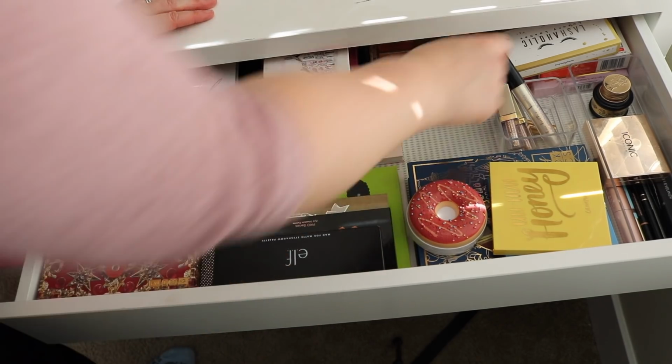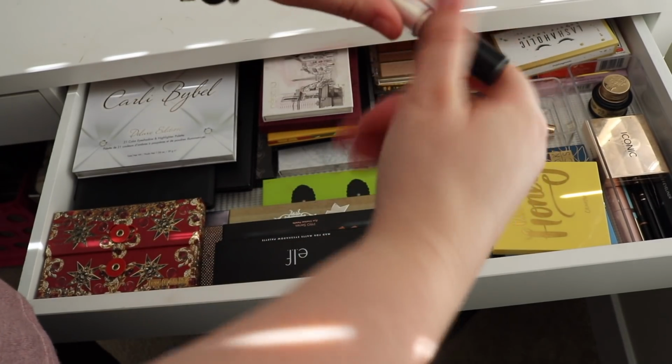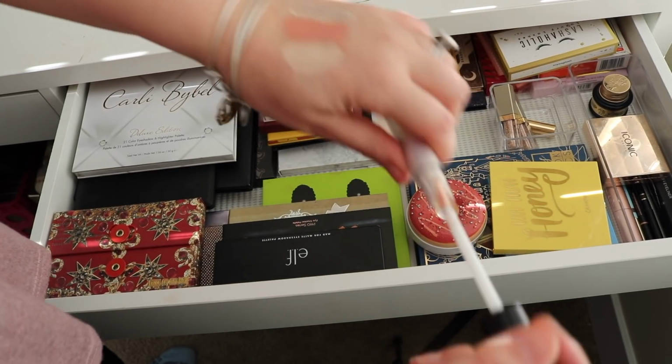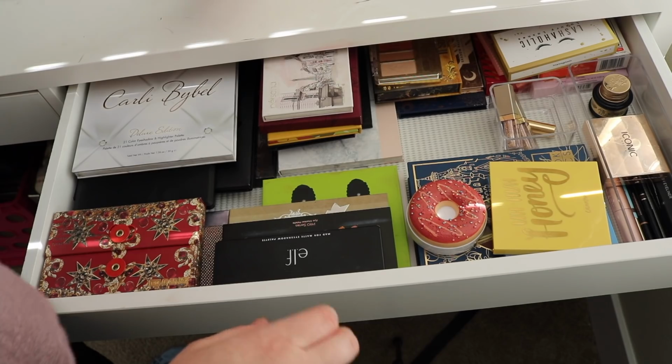But I do want to pull this guy. This is the Ciate London eye luster. It's just like an eye glitter. I think it'll be a nice touch. It's really pretty to add to looks. So just to keep my eye looks interesting, I think that would be a fun one to add in.